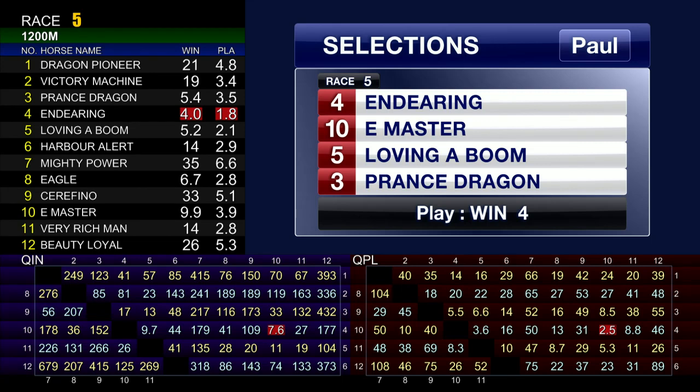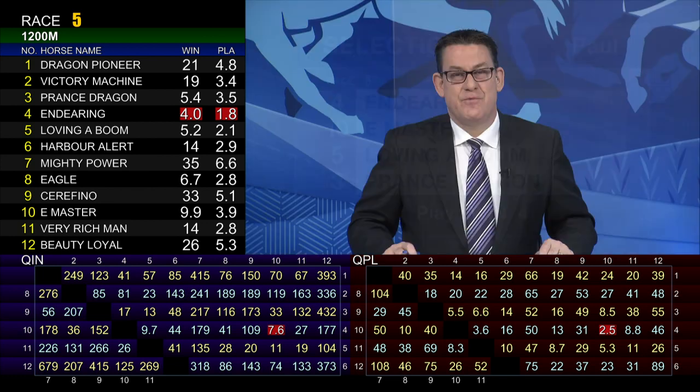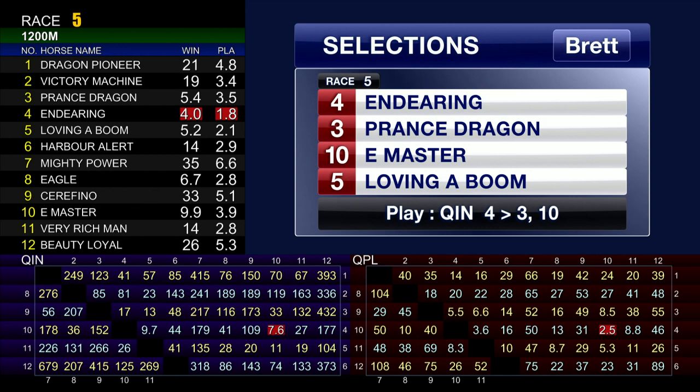This is your favourite horse, Paul. Yeah, well, it was a good second last time behind Speed Vision, who's come out and won again. And Prance Dragon, like that trial, like him back to 1,200. 4, 10, 5 and 3. We're going to make 4 the best. I reckon he can win again. Same. I've got Loving a Boom in as well. But I think Endearing, John Moore's had a good time with these horses in these colours. Encouraging, Endearing. They've both had really good seasons, and I think Endearing, as Paul's just mentioned, can win again.